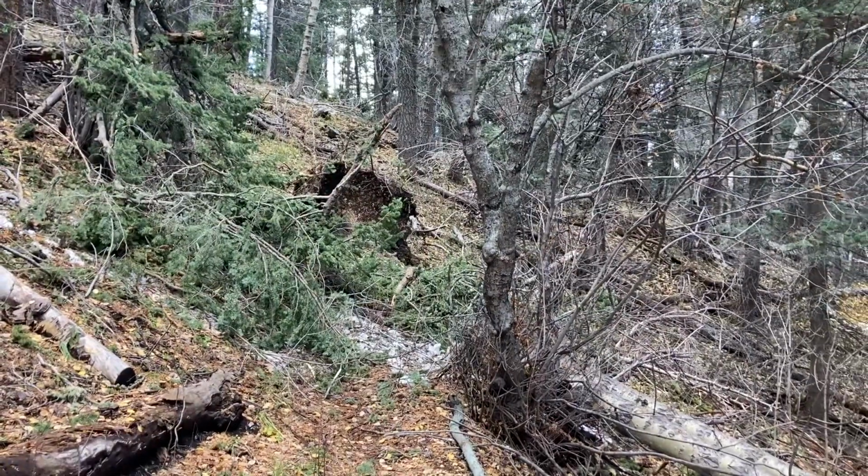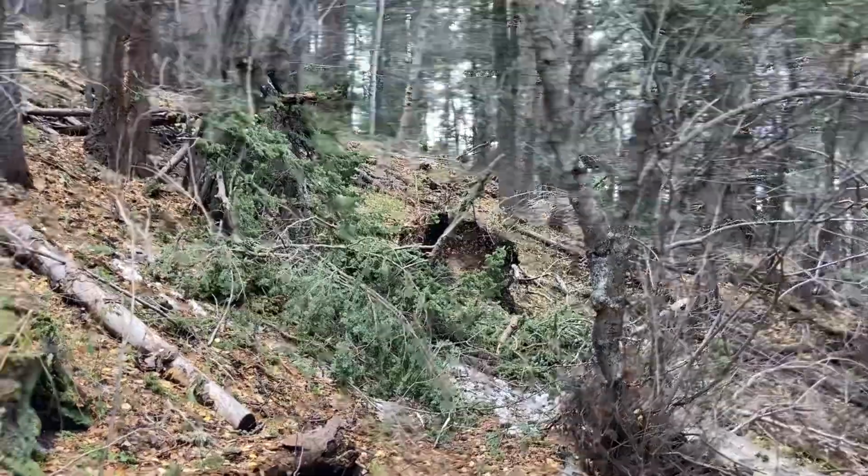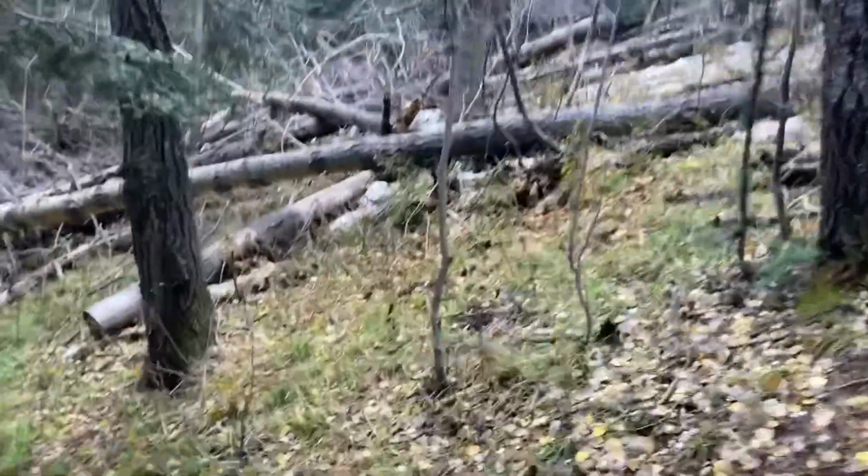Here is the trail, and there have been a lot of downed trees on the trail, but we just do our best to get over them or under them and carry on.